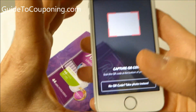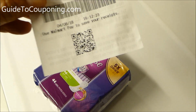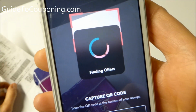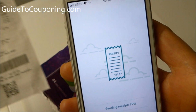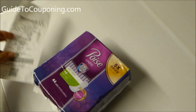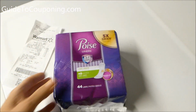Continue. Capture QR code. Hello, beautiful thing. That's the QR code. That's how quickly, I mean, just a second. One matched offer, which is going to be the Poise, and then collect purchase. So these will end up costing me $1.16 because I'll get that dollar back from Ibotta.